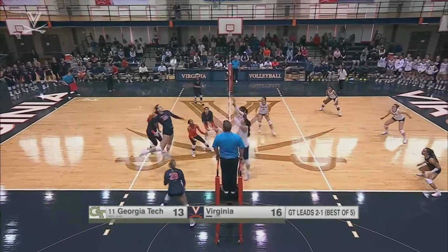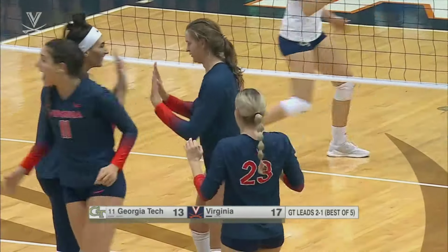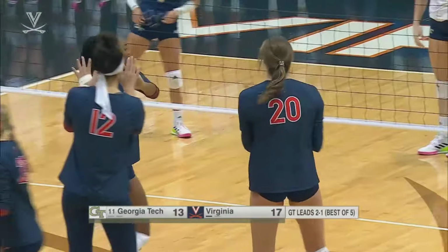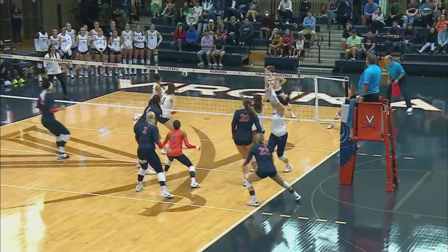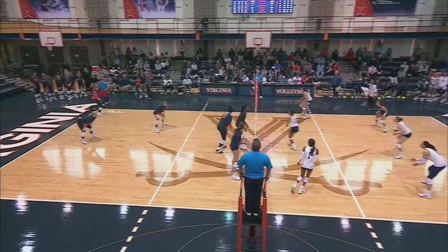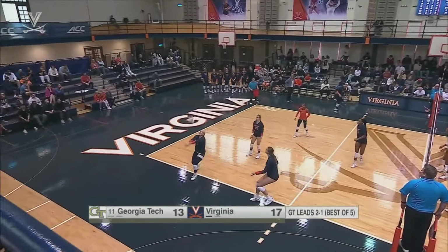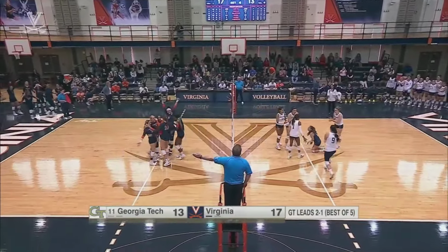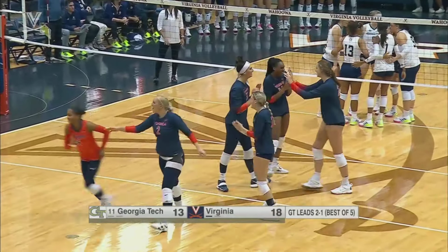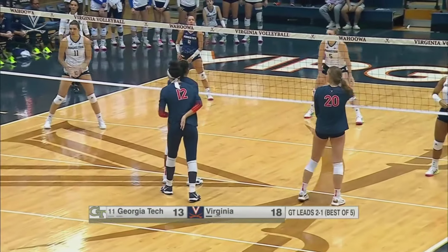Borum pops it up. And the swing from Wilson. She slices it through. Chloe Wilson with her 8th kill of the afternoon. How about a spin shot in between both members of the back row and just pounds it into the mahogany hardwood. Float shot, Georgia Tech with a hard swing, and Trueblood pops it up in the air. Wilson rolls it through and finds the hardwood again. 18-13. UVA could be well on their way to sending it to a 5th set with the 11th ranked team in the country.